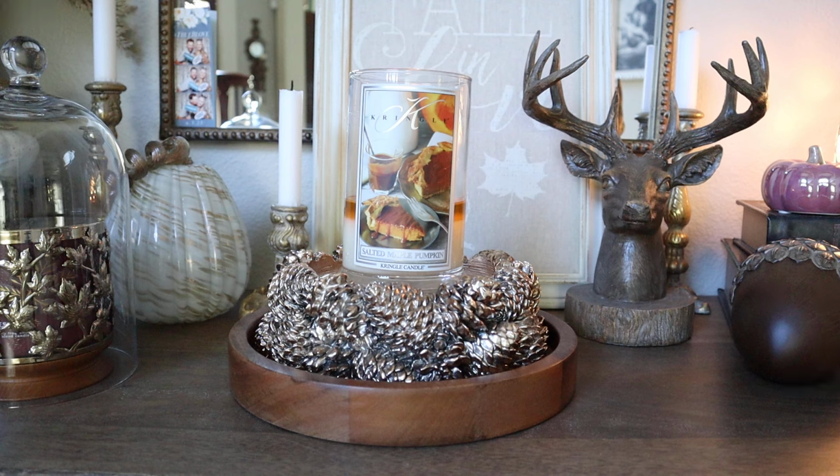All right, salted maple pumpkin. Lush harvest pumpkin puree infused with the yummy essence of rich, buttery maple and chewy toffee bits, warmed with soft cinnamon and ground nutmeg. The top notes are sweet and spice. The mid notes are maple and butter. The base is cinnamon and vanilla.